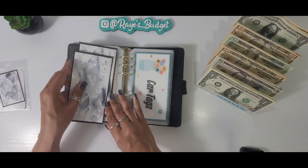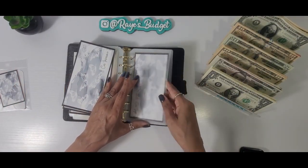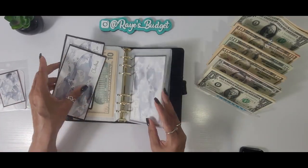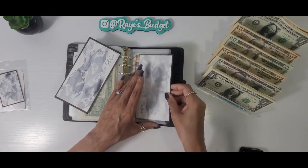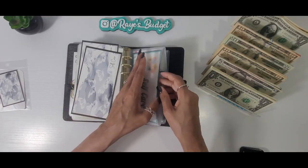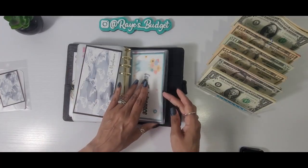And my Binder Buddies comes in 4 different colors. You have black, you have pink, you have purple, and you have blue available to you. So this was car tax. Next we have car insurance premium. Then we have Christmas. And I need to do a new dashboard for my self-care, but I'm going to just leave this in here for now so that I know the categories that I stuff my self-care for. I'm going to put this one in. And then lastly, guys, we have car maintenance.